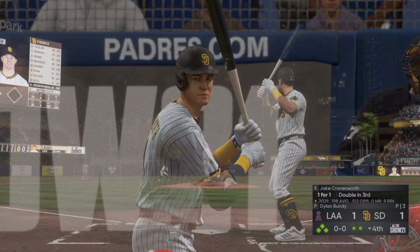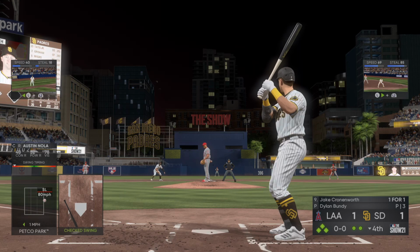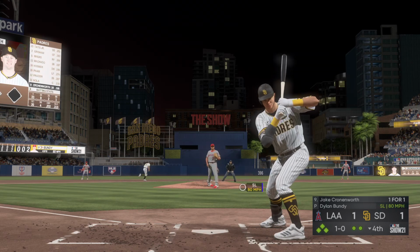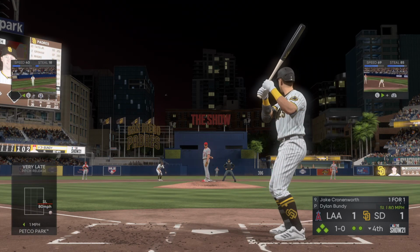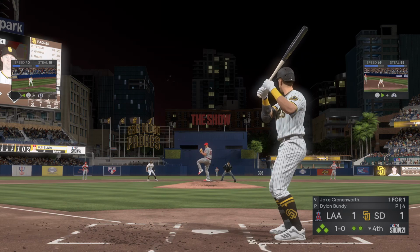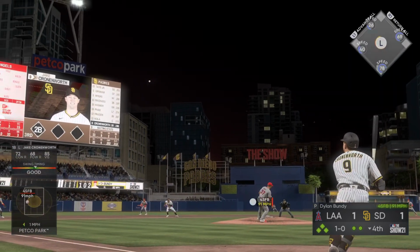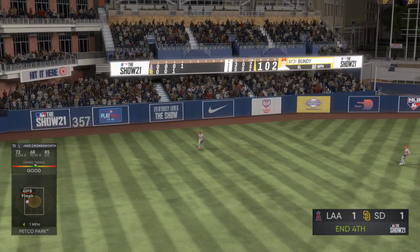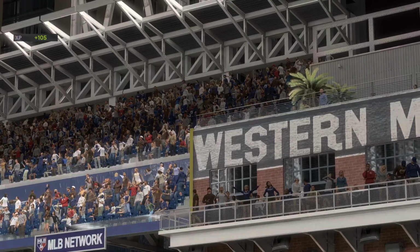2. Now into the box, Jake Cronenworth. He doubled his last time up. He's ready. Here's the first pitch. Good late break to the slider here, but he takes it in on the hands for ball 1. This is hit the other way out toward left field. On the move is Upton. He's got it, and they get out of the jam unscathed.